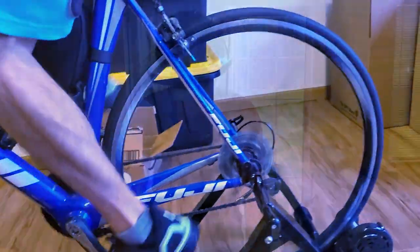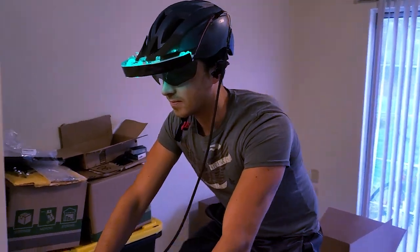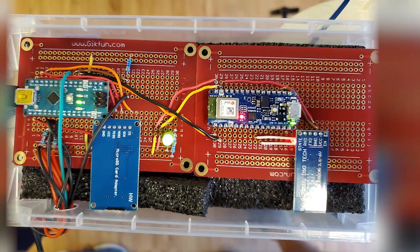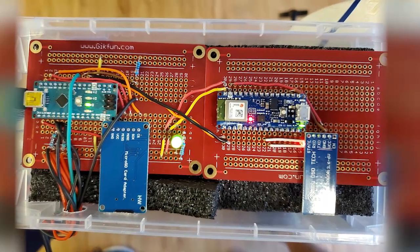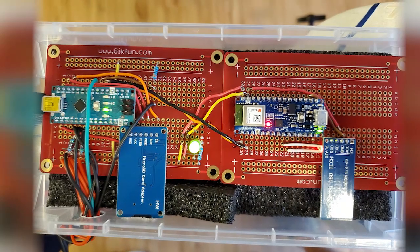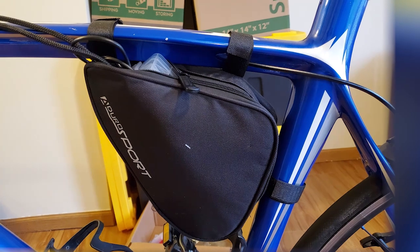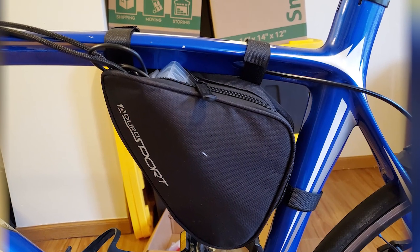The LEDs on the visor of the helmet are perfectly positioned for the rider's peripheral vision and are not too bright due to the built-in eye protection of the helmet. This is our finished circuit with one Arduino Nano, one Arduino Nano BLE, an SD card reader, and a Bluetooth module. It is powered by a 26,800 mAh portable battery which is stored in this pouch along with the circuit in a protective case.